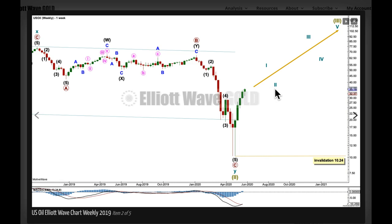Cycle wave 2, when it arrives, may not move beyond the start of cycle wave 1. This is a straight line. This arrow is intended to give a general idea of the direction for price, whether it be up, down or sideways. But price will not move in a straight line. That's not how markets behave. There will be corrections along the way. So although this is a straight line, don't expect price to move in a straight line. And we'll look at more detail as we get to lower time frames.